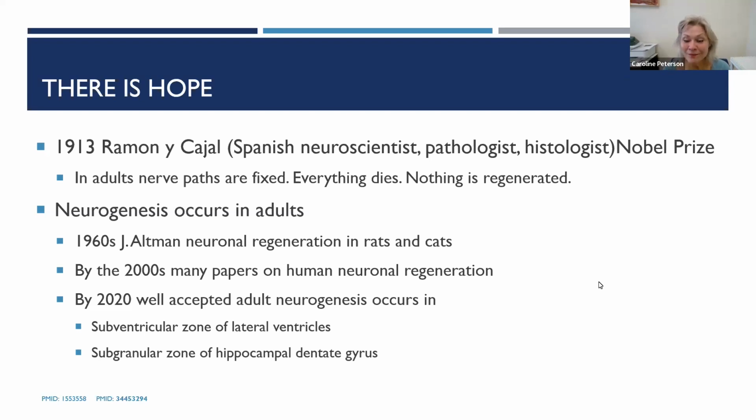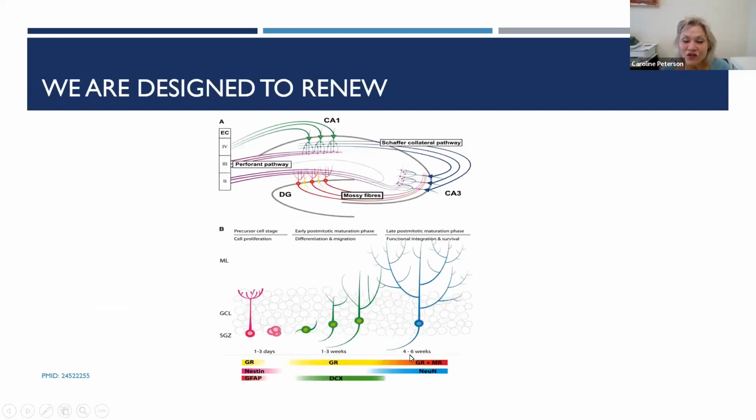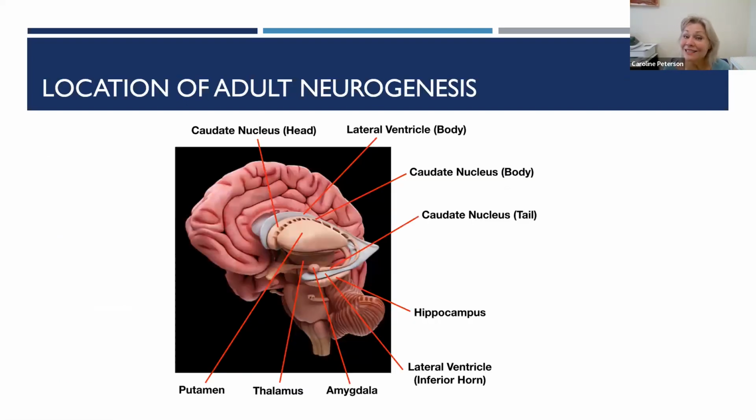That's where it happens. For a nerve to regenerate, it takes 4 to 6 weeks to make a new nerve. It can happen. We are designed to renew. And the place that it happens is right here. It happens at the bottom part of the lateral ventricle and that part of the hippocampus. This is where neurons are born, even as adults, even as adults.